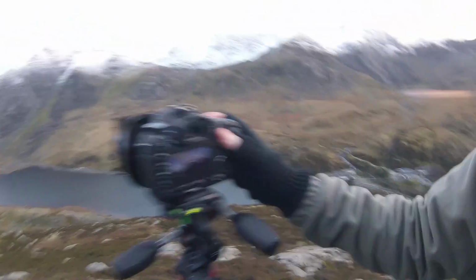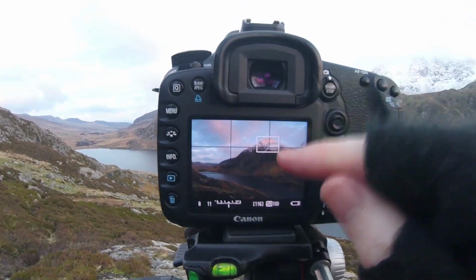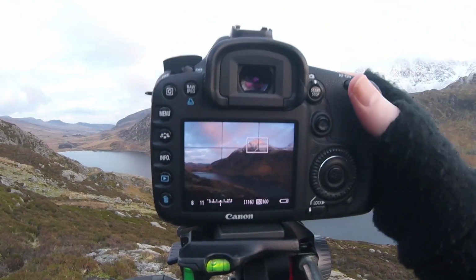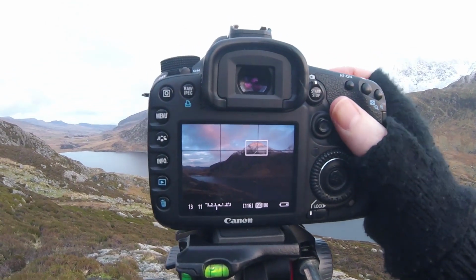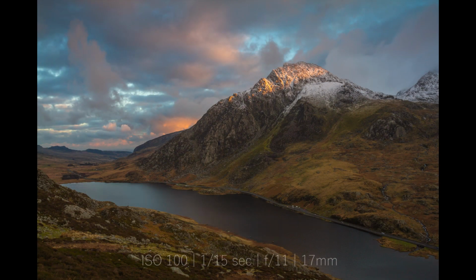So I'm exposing on Tryfan and look, it's trying to expose for that brightness, but it's actually overexposing Tryfan and overexposing the light. So you've got to trust your eyes and think, I need to knock that back a little bit. Just maybe one stop. Just knock it back a tiny little bit. You're cleverer than your camera.